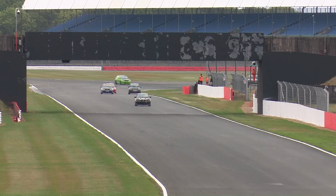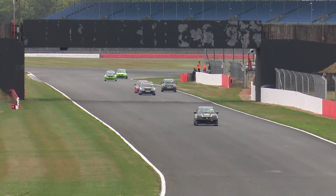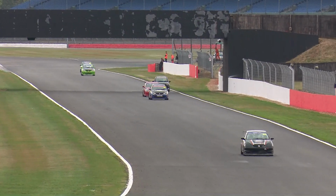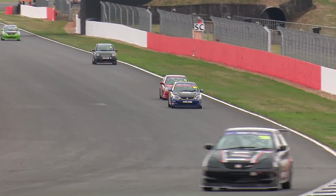So Martin Ward, again, a bit like we saw in race 1, gets a good start, and he's pretty good on cold tyres on the opening lap, but then maybe just doesn't quite have the pace of some of the cars around him, just drops down the order slightly as the race goes on.